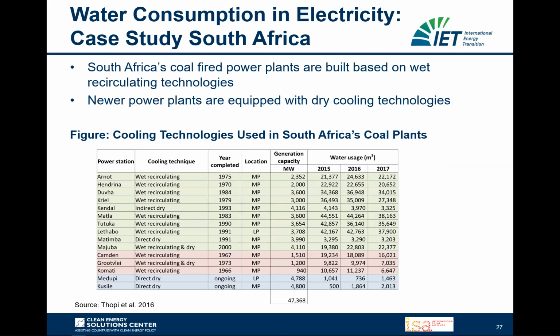So, as already mentioned before, most of the coal-fired power plants which were constructed in the late 1970s, 1980s, and 1990s were already using recirculating cooling technologies. And as you can see from this graph, in the 1990s and then 2000s, most of them were also shifting to dry cooling technologies. And this, of course, reduces the water consumption of the coal sector in South Africa quite considerably.